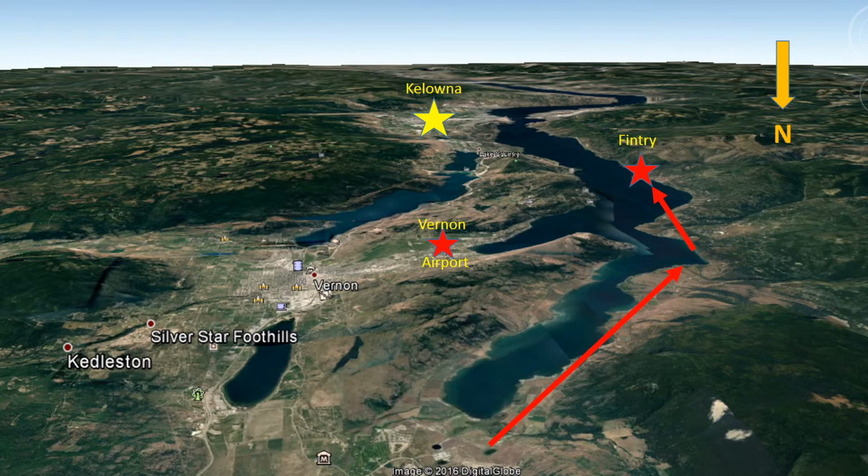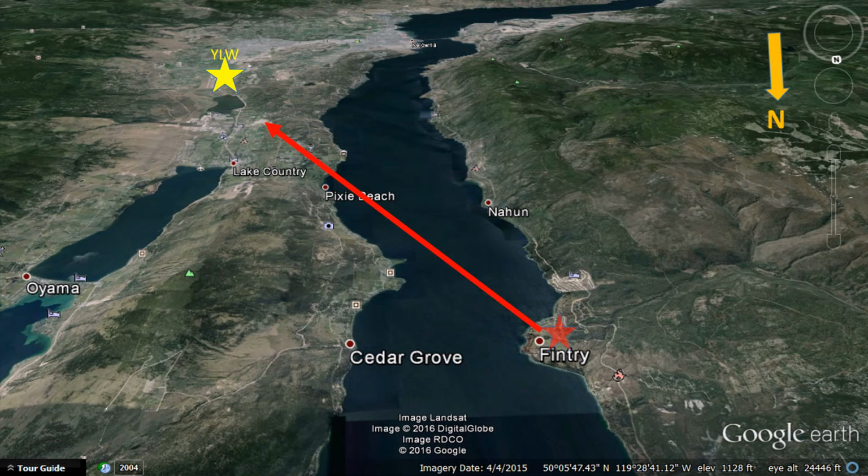Vernon is the closest to Kelowna and is located approximately 17 nautical miles north of Kelowna and 5 nautical miles east of Fintry. Before arriving at Fintry, make sure you get ATIS on 127.5. Contact the tower before Fintry on 119.6 and report your position. Arrive at Fintry at 3,500 feet. The tower may advise you to fly direct to the airport or do the Fintry arrival.